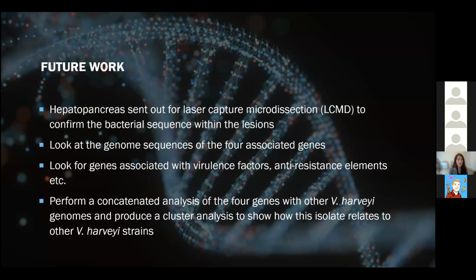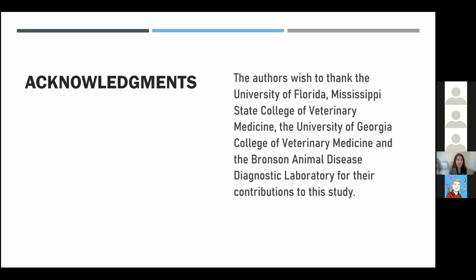Our goal is to perform a concatenated analysis of the 4 genes with other Vibrio harveyi genomes and to produce a cluster analysis to show how this isolate relates to other Vibrio harveyi strains. I recently was able to get the Geneious software through UF. So we just recently started working on all of this genomic work. So we're kind of at the beginning stages of it. I was able to make those trees, but we have a lot more work to do this summer, and we're hoping we'll get some really good information from all that.